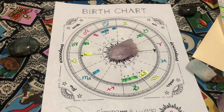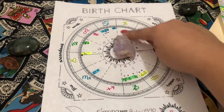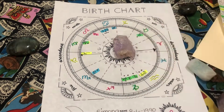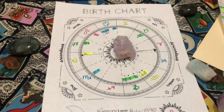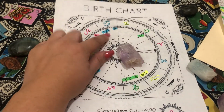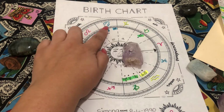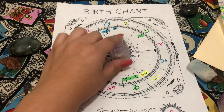Okay, let's talk about your midheaven. So your midheaven is in Cancer. It's over here. Your midheaven is pretty much like your career, okay? When you want to look at what your career is, you usually look at the midheaven. And like I said, yours is side by side. It's in the 10th house. It's side by side. Jupiter and Venus, and it's in Aquarius. It's in Cancer. So it's a water career.